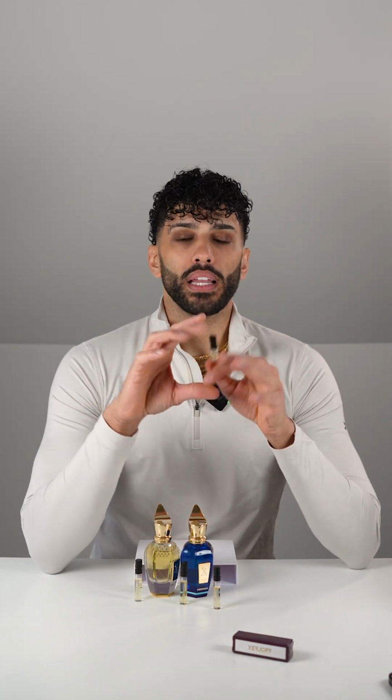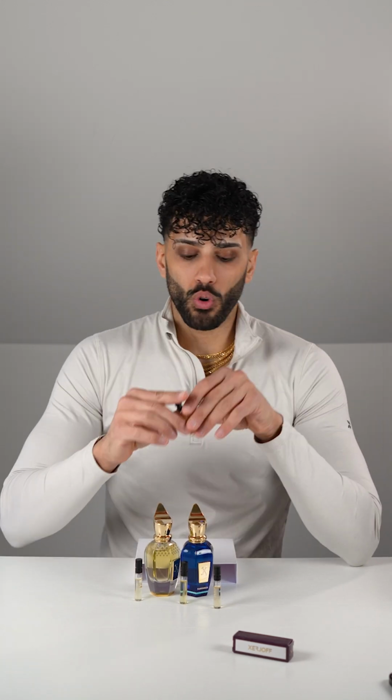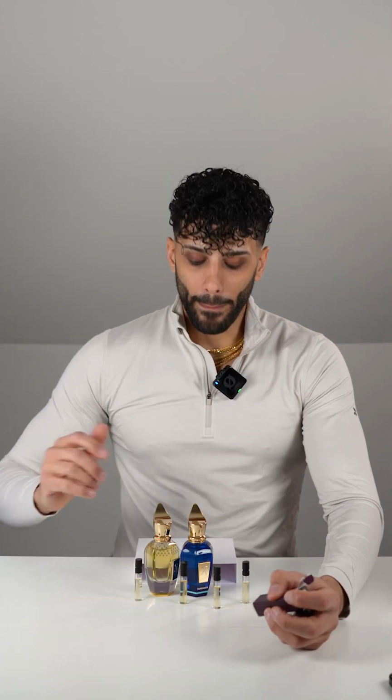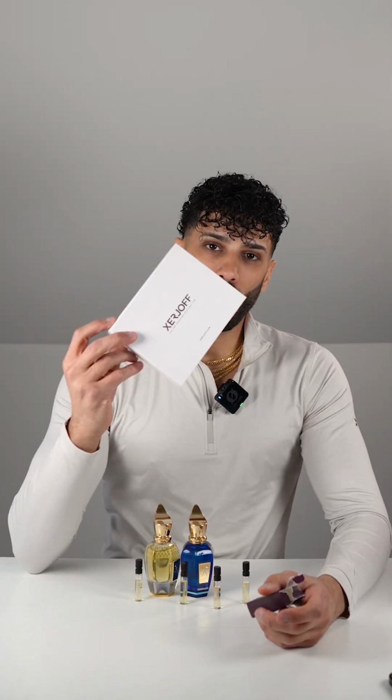I give this one an 8.8. I rocked it for about 4 hours. I want to get a few more wearings in with this one, and it will possibly and very likely turn into a full bottle worthy fragrance. So there you have it, my last haul from Xerjoff.